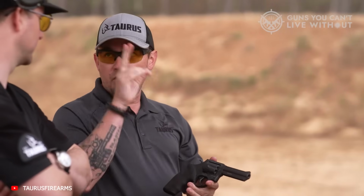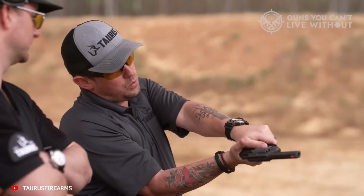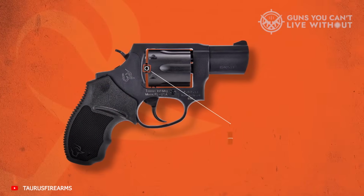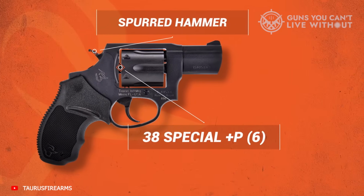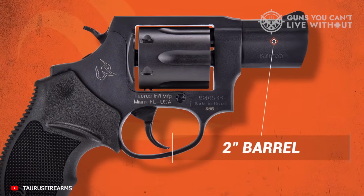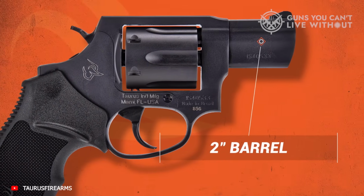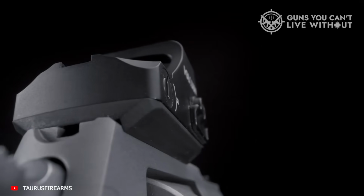Available in both matte black and stainless finishes, the stainless model of the Defender 856 Toro is particularly appealing due to its sleek look and easy maintenance. The Defender 856 Toro is designed with a standard top strap that features a pair of screw holes for customization. The firearm includes a mounting plate, which can be easily attached using an Allen key. Applying a bit of thread locker can ensure a more secure installation. Once the plate is in place, you can mount any optic you prefer.